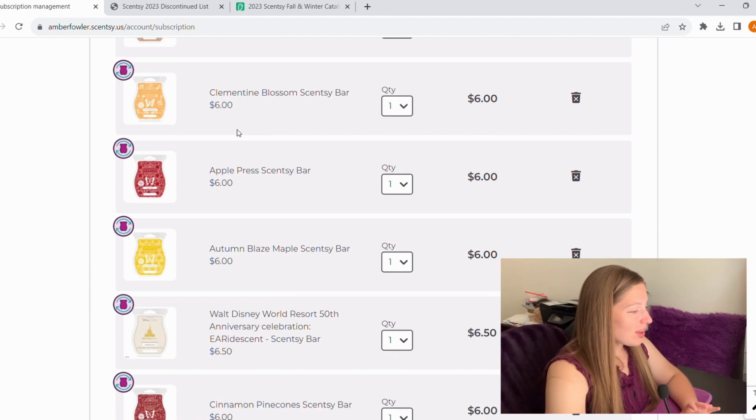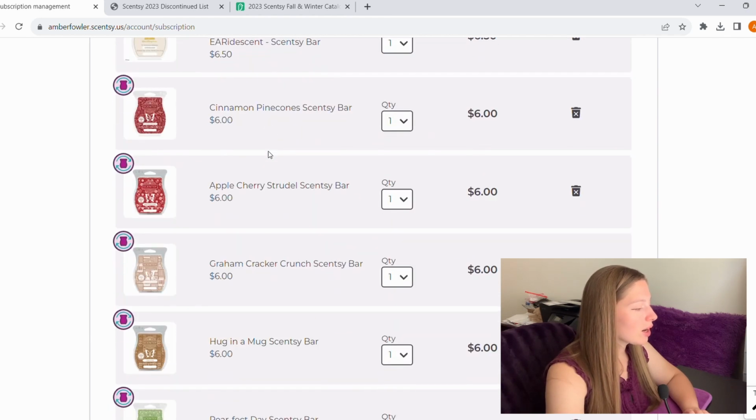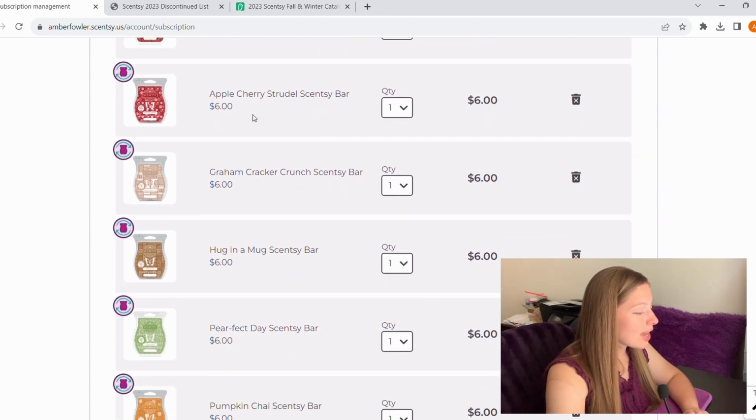You can see there's a Valentine's Day bar in here, Clementine Blossom. I've got this Walt Disney World Resort 50th Anniversary Celebration bar. Cinnamon Pine Cones was a scent of the month, I want to say in December of 2022. That one's really nice. And then we get into all of the previous fall and winter scents that I stowed away in here.